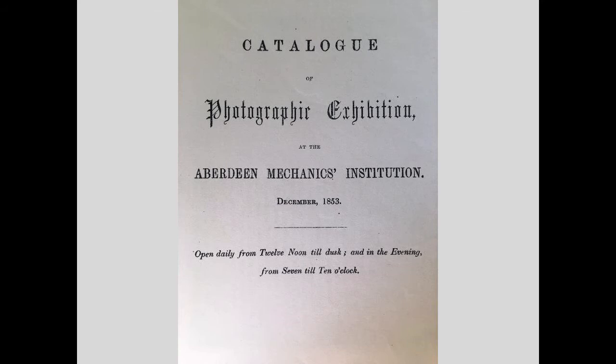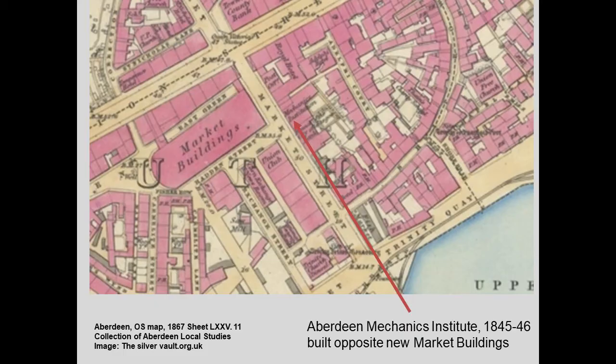It was an exhibition designed to promote the art of photography and was seen by the committee as an opportunity to highlight Aberdonian talent. By 1853, Aberdeen had a burgeoning merchant class and ranked third behind Edinburgh and Glasgow as Scotland's wealthiest urban centre. It had a booming retail and hotelier trade, as well as a thriving port and shipbuilding industry. The Aberdeen Mechanics Institute had been established in the 20s to educate tradesmen. But by the 1850s, it had morphed into a business networking centre.